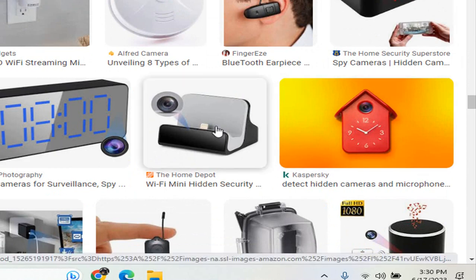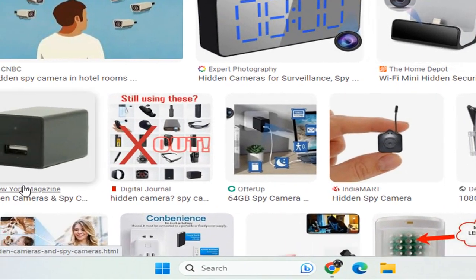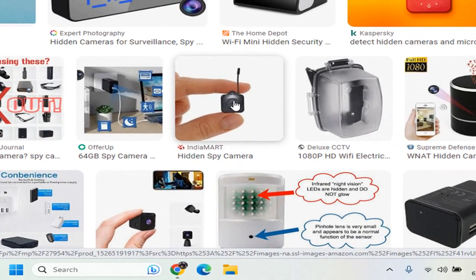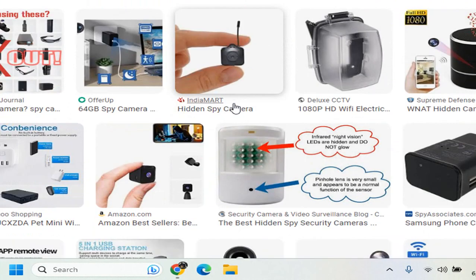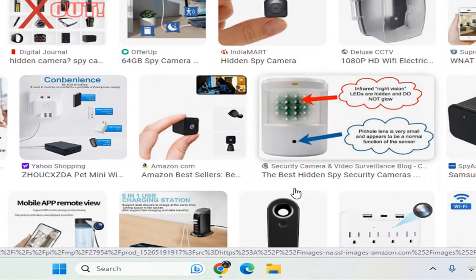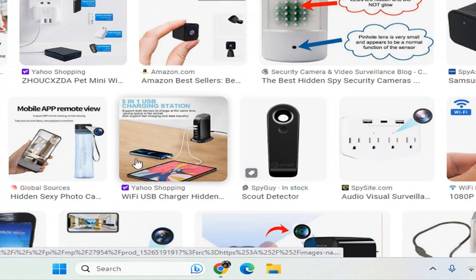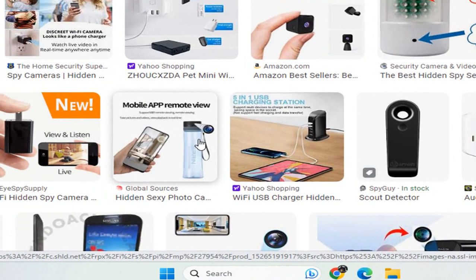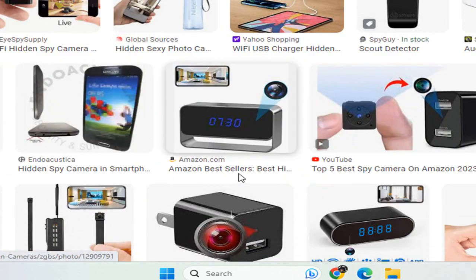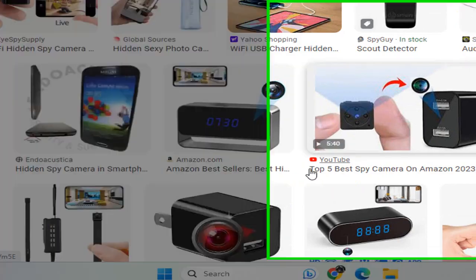Here's a charging station, I think that's what that is. Another clock. Look at how tiny that one is, with an antenna that transmits. Another one. Looks like an alarm panel. It's got a camera right there. You'd never even look at it and think that. Water, water glass, water bottle. Those thermos bottles that you get, camera in it. Sitting there drinking your water, recording everything. Or just set it on the table and leave.